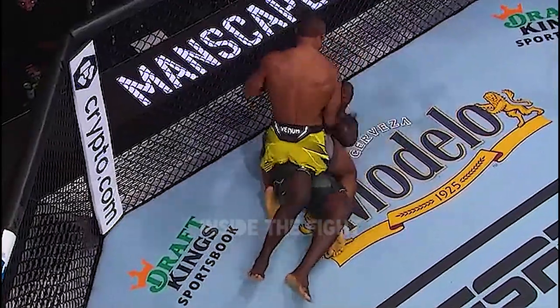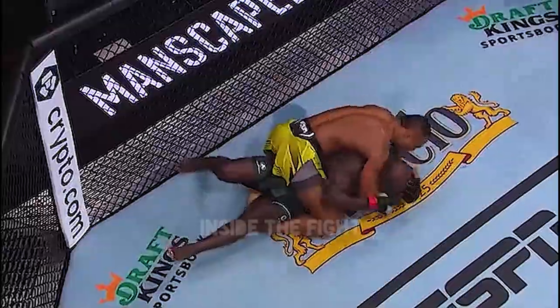Great job by Jairzinho. You go back, pressure on the mount. Now he gets better to be mounted.